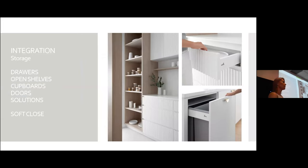So when we talk about integration, we're talking about basically everything you're putting in your kitchen, all the drawers, all the shelves, all the open shelves. There are so many different systems that you can use, and a really good kitchen has a combination of all of them. Depending on your needs, you might have more drawers because you love drawers, or more shelves. But you really need all those different solutions for a really functional kitchen.